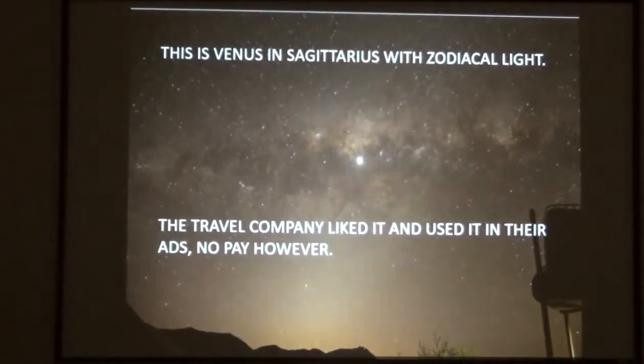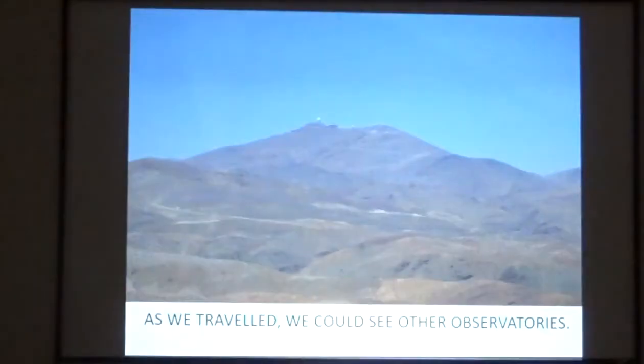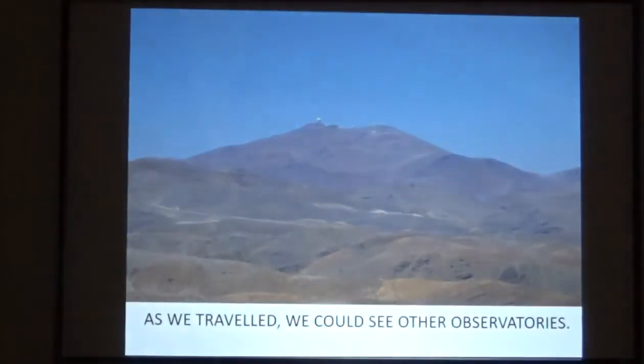This picture I took, Venus in Sagittarius with zodiacal light. Bob Berman's daughter liked it quite a bit, so she used it in her ads that got into Astronomy magazine for a couple of years. They've dropped it since, but they didn't pay me. We traveled a bit, and we could see other observatories in the distance. I think that might be La Silla.